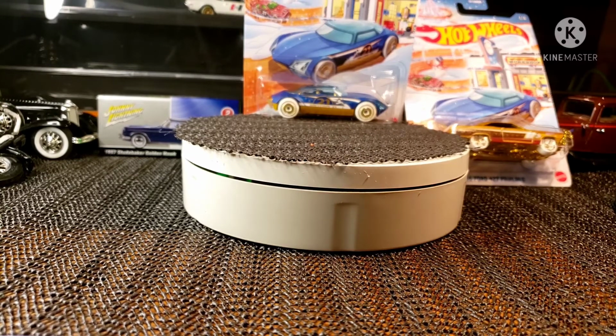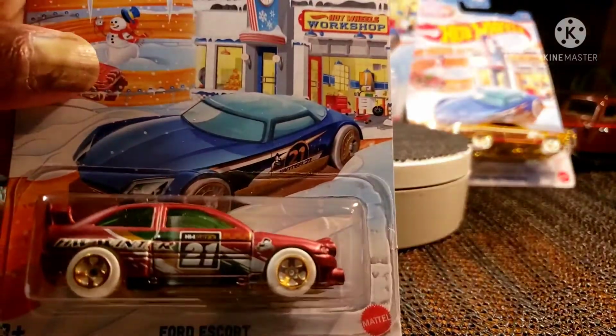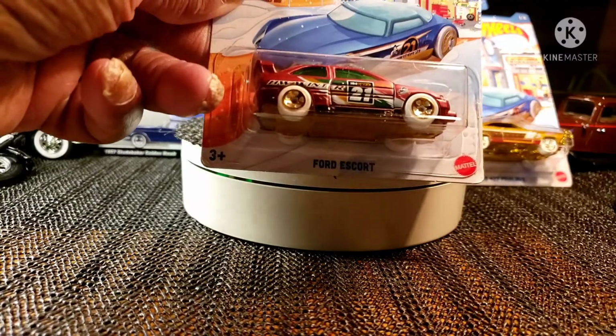Next one, guys. So this is new for 2021, guys. As you guys can see, it has 21 on the door panel. Okay, Ford Escort.